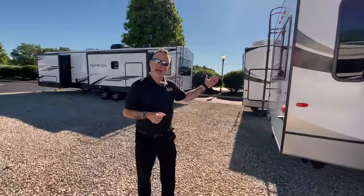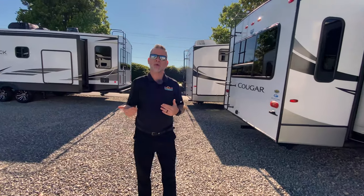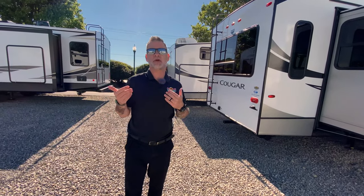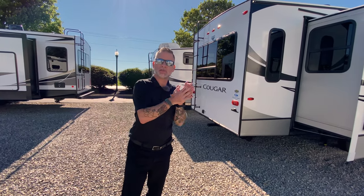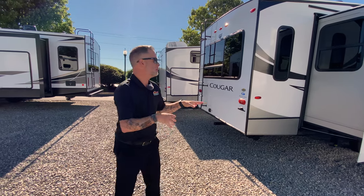Back here on the back, it does have a ladder, so it is a fully walkable roof. That means it's going to be super easy for you guys to get up there and clean and maintain it, as well as get up there and check your slides before you run them in if you guys are camping in a really wooded area or something where stuff's going to fall on the camper.